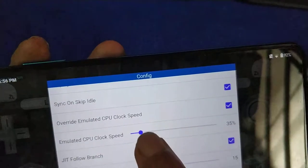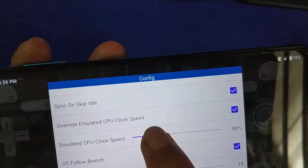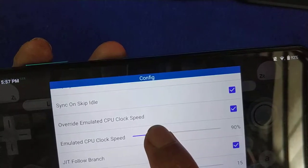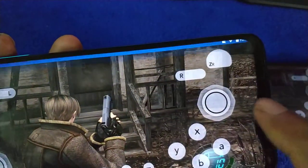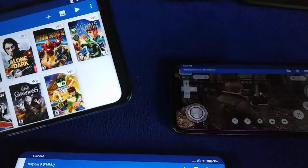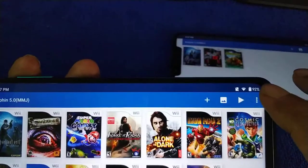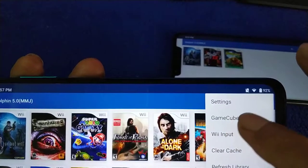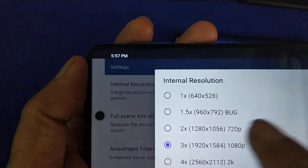So the only resolution it can render at is 2x. For Poco, no problem. Even at 4x. So, enhancement 2x.